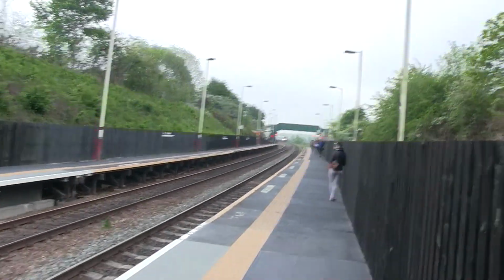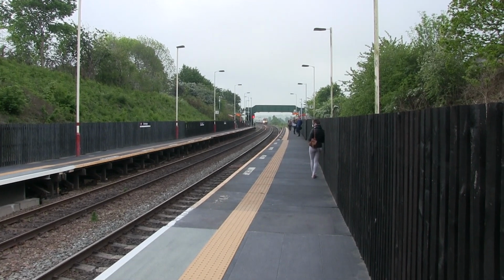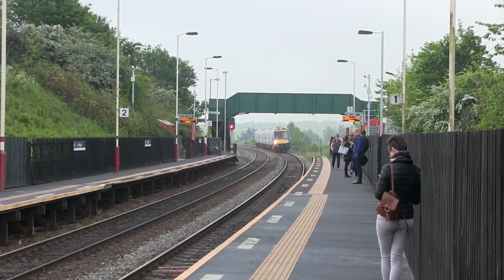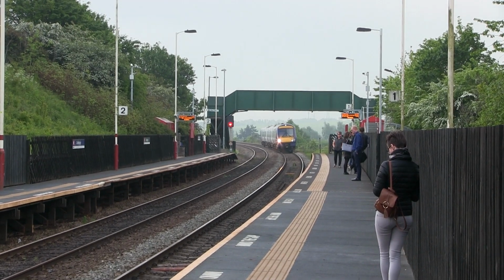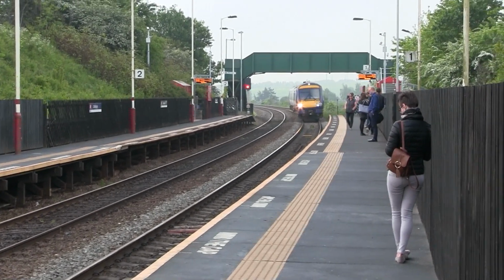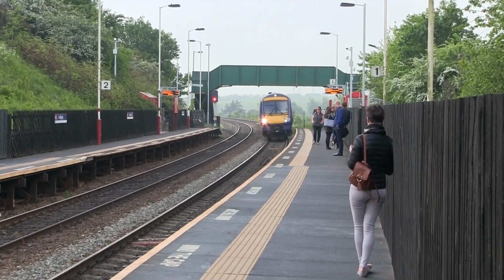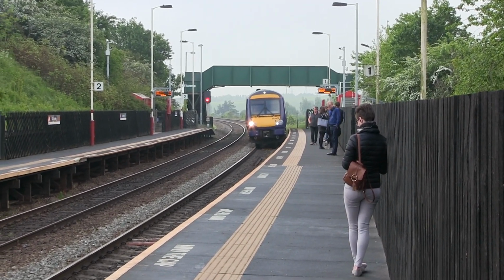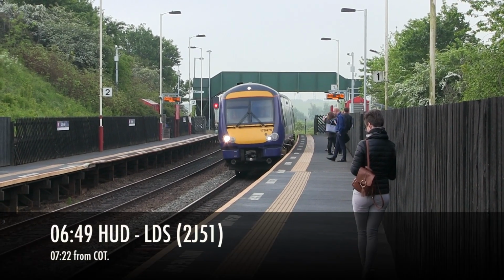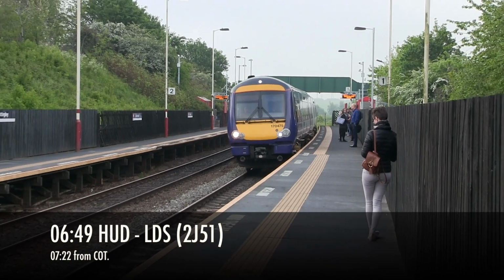So if I spin round, here it is. This is our train, the borrowed Northern unit, which allegedly is finishing when the new timetable starts. They're both going to be TPEs, 185s. So that's why I thought I'd film this right from the start. This is our first train, 170475. Details on screen.